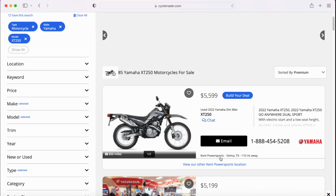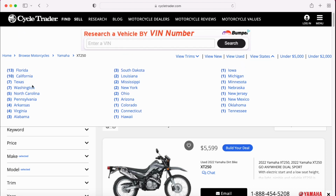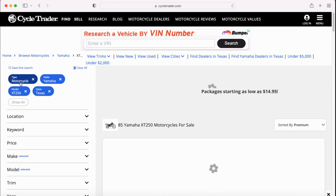Now we're going to go up here to the top and we're going to eliminate all those other ones. We're going to say view states, and we can see here all the states in the country on CycleTrader who have Yamaha XT250s. So you can see Florida has 13 of them, California 10. Here's Texas where I'm at. They have 7 of them, which we just counted. I'm going to click there.